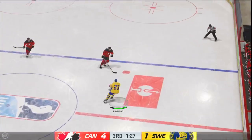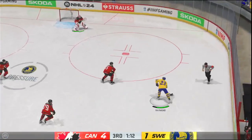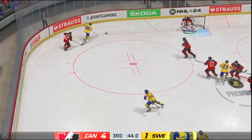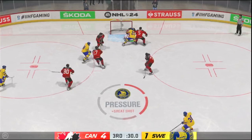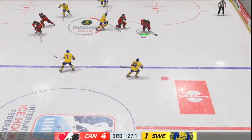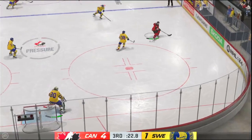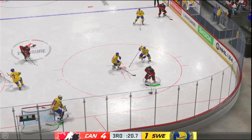Slides it across to Raymond. Looking to make something happen in the offensive zone. Made that stop. Montembeau's done a good job making that save, especially because it's been a quiet night for him. It's been an offensive explosion in the other end, but when you're faced with a save, you have to make it. You don't want to open the door for your opponent.